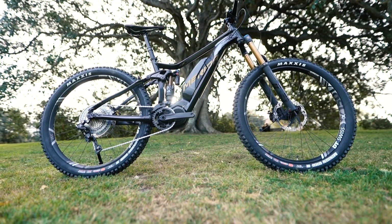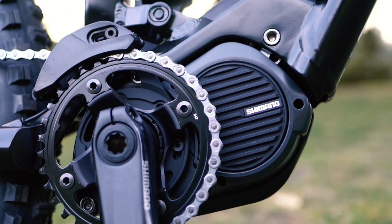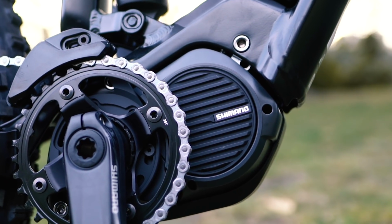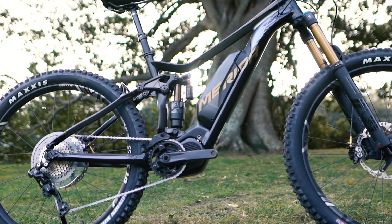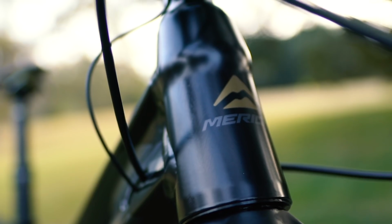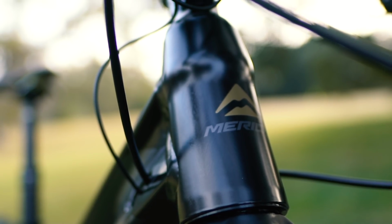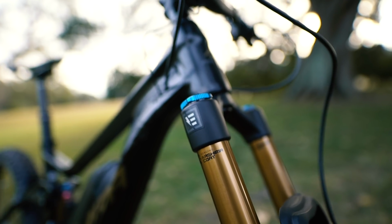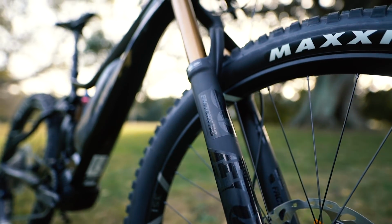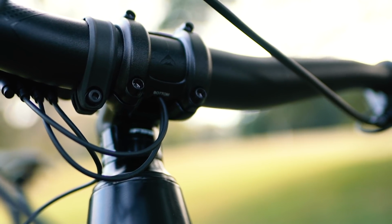Now we can't talk about Merida bikes without mentioning how awesome their e-bike range is. They are absolutely kicking some butt here in Australia. This one here is the top of the line E160 9000E. There aren't a huge number of changes for 2019 other than this really sleek black and gold paint job. The fork is now an e-bike optimized fork, which means it's a little bit stiffer and stronger than a conventional Fox 36. And the cables for the Di2 shifting and mode shifter now run internally through the handlebar too, just to neaten things up a little bit.